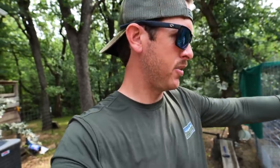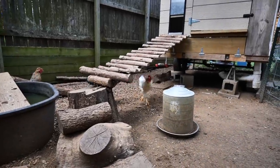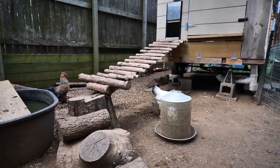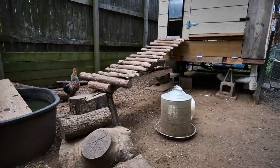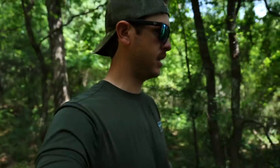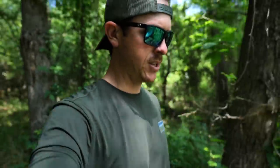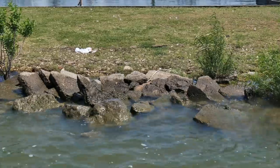It's gone. Roosters are back. Time to give it a day. What an adventure. Chickens seem to be doing well. They've integrated back into their original squad. They were fighting at first, but doing well. Snake's removed. And now we're gonna hop in the boat and go check out what the fishing is like out here. But just nothing but excitement here today.